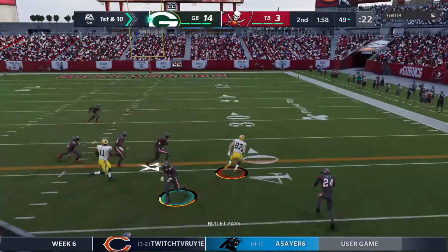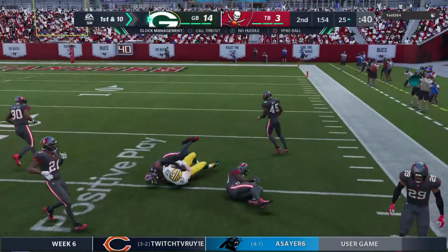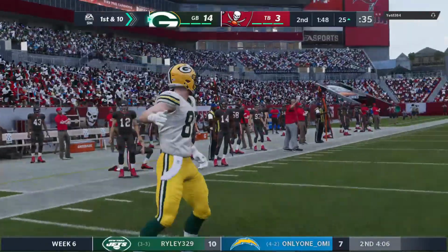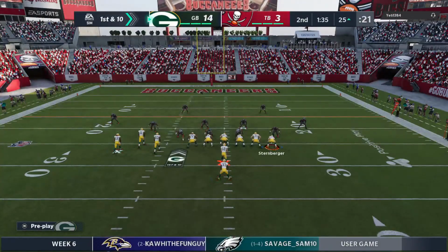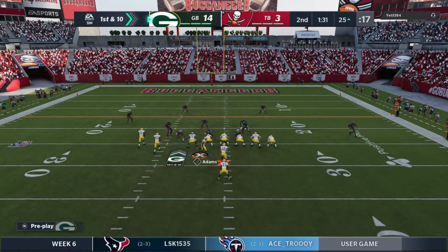On 1st and 10, here's Rodgers. Pass hauled in by the 6'4" tight end Sternberger. And they're able to work this to the 25 before it's all said and done. The catch and run, good for 24 yards. 1st down. Good strong throw and catch right there. And so far in this game, the alleys have been open for them to get completions, and they're taking advantage of it.